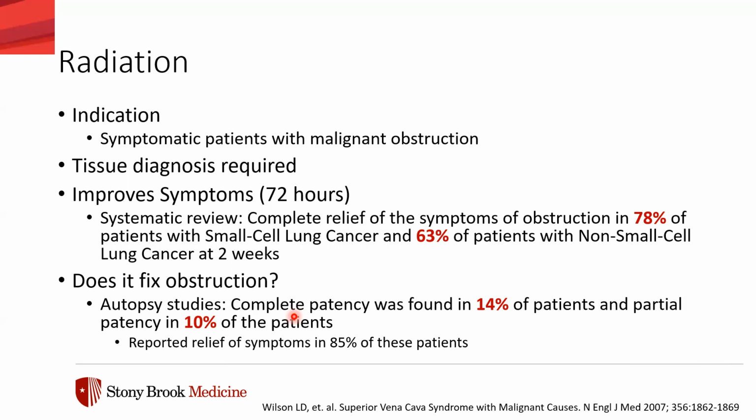So there was a systematic review, and patients with small cell lung cancer had complete relief of symptoms. 78% of them had complete relief of symptoms at 2 weeks. And then patients with non-small cell lung cancer, 63% of them had complete relief of symptoms at 2 weeks. So it looks really great, but does it actually fix the obstruction?